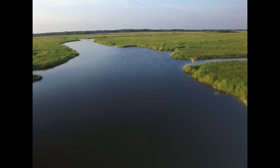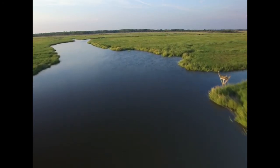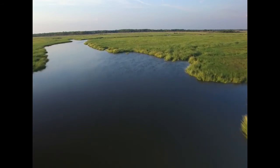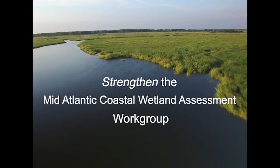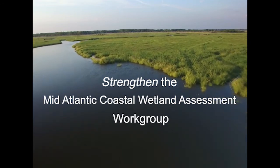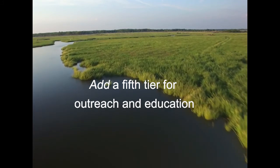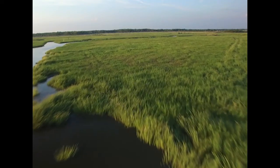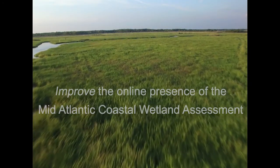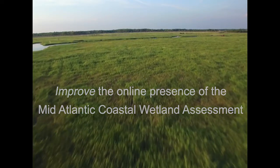Out of this effort, we identified 3 strategies to ensure Mid-Atlantic Coastal Wetland Assessment evolution. 1. Strengthen the Mid-Atlantic Coastal Wetland Assessment Work Group infrastructure. 2. Add a 5th Mid-Atlantic Coastal Wetland Assessment tier to accommodate a growing need for outreach and education. And 3. Improve Mid-Atlantic Coastal Wetland Assessment online presence.